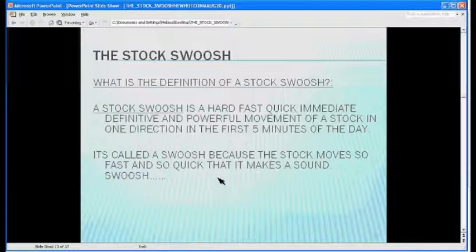A stock swoosh is a hard, fast, quick, immediate, definitive, and powerful movement of a stock in one direction in the first 5 minutes of the day. That's it. Not the first 10 minutes, not the first 2 hours. It has to be in the first 5 minutes of the day. And it gives you the direction for the first 15, 30 minutes of the day. But the swoosh has to happen in the first 5 minutes of trading. And we're going to look at some examples.